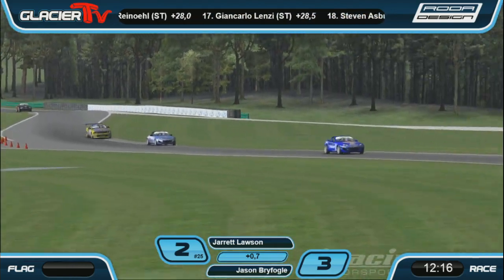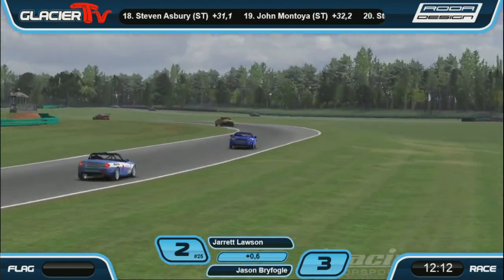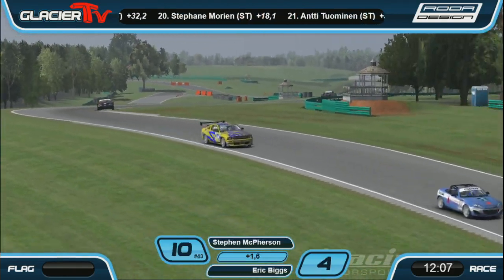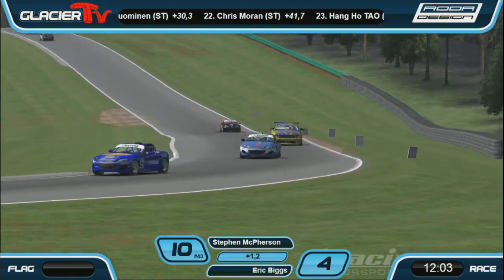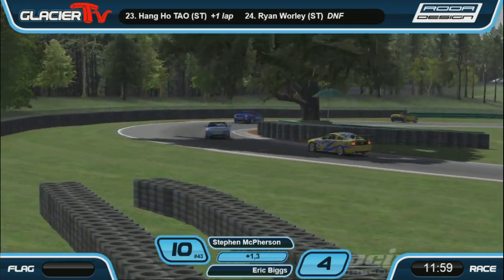He's got himself a black flag. As you see, Stefan McPherson is closing right up to these MX-5s as they come down towards the Oak Tree corner, corner number 12 once again. If he can get close enough and get a good drive out of the corner, he should be able to pass at least two of these MX-5s down the long back straightaway.